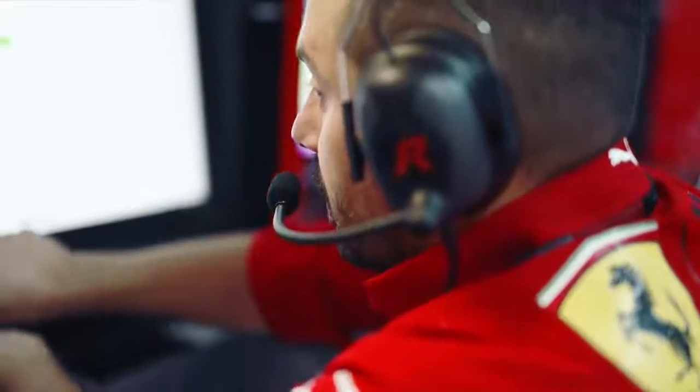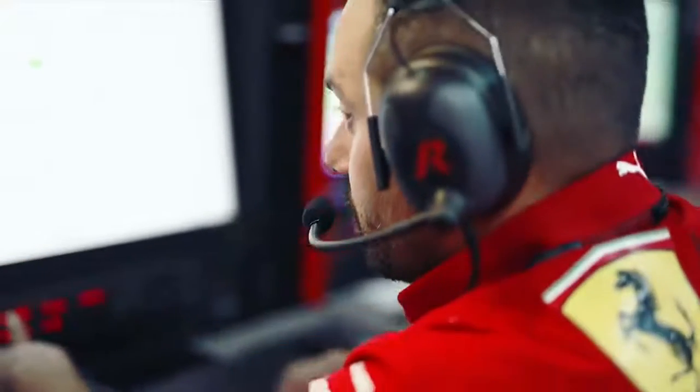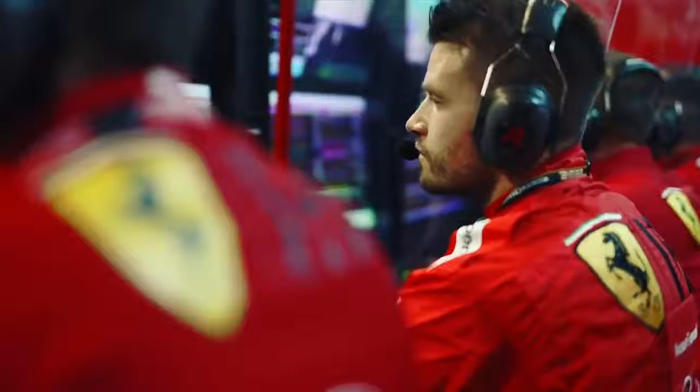It's crazy to know that every time I'm running, first of all, there's like 60, 70 people back in Maranello analyzing all the data live. A lot of engineers here analyzing all that data live. And then it gets stored and it's analyzed for 2 weeks to keep finding performance and keep finding reliability things.